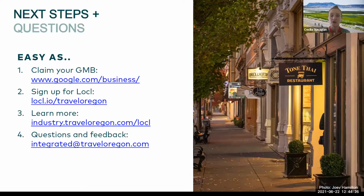And just to let you know, the actual program that you're getting is a combination of features from Locl's basic account, which any business is eligible for, and some great features from their premium account level. So it's a unique package of tools for your business that is above the basic level.